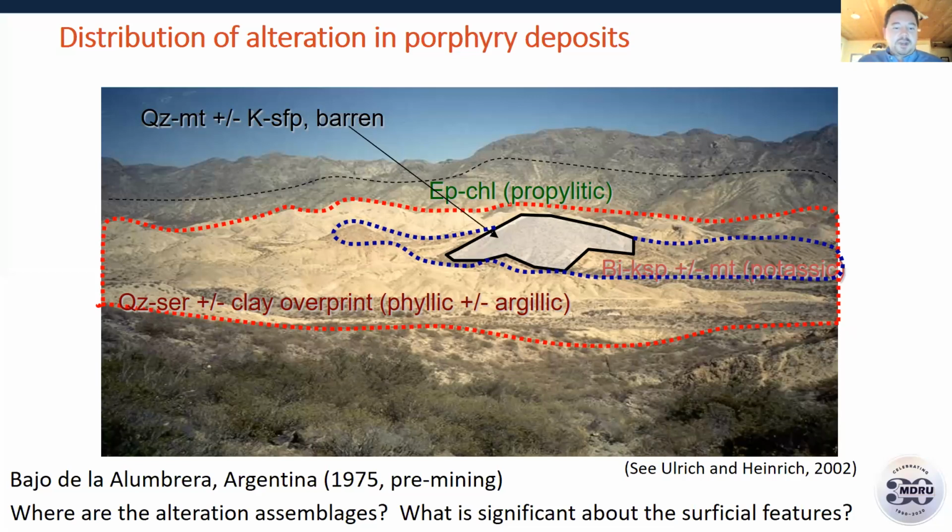This is a very classic example of the alteration assemblage system that we've modeled at multiple different deposits throughout the world. But if you get to an area where a lot of these assemblages are absent, or they're covered, or you're only in that green footprint, what else can we use, or how else can we potentially identify which direction to go towards in order to find the center of the deposit?